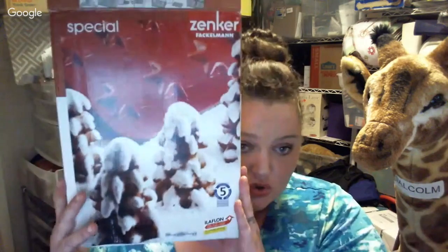And these are brand new. They have the little sticks inside, are all sealed. They're brand new. I found them on Amazon for $40 FBA, and I paid $2. So they're gonna go off to Amazon.